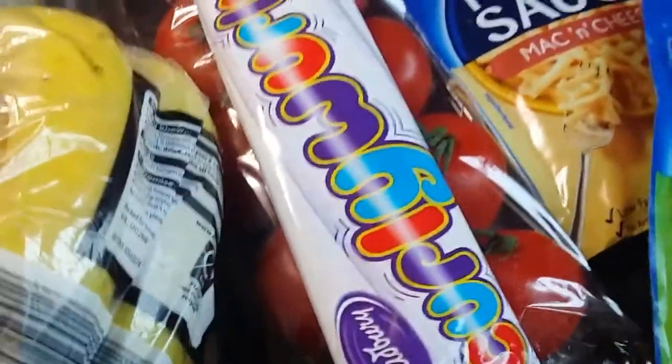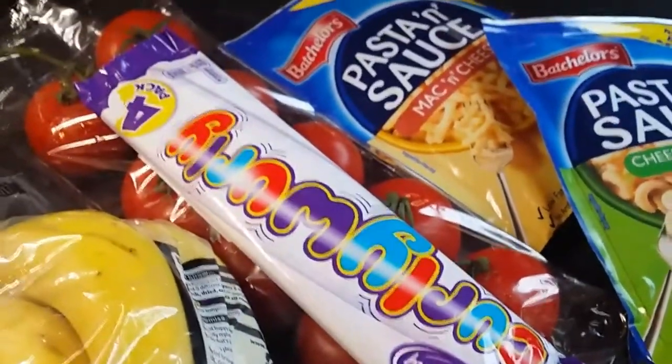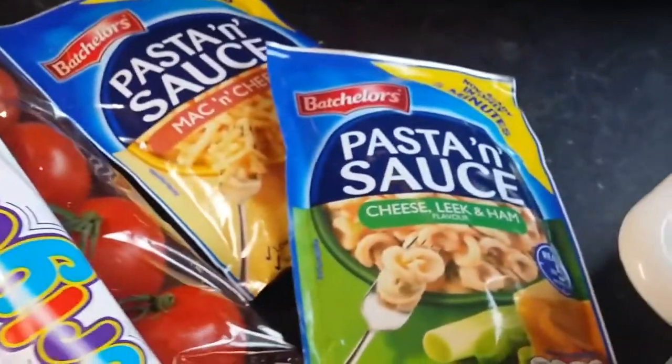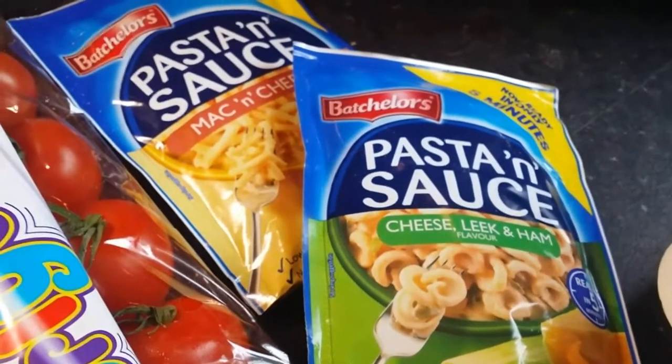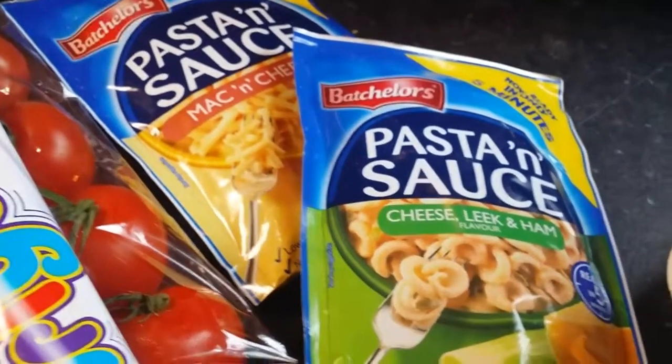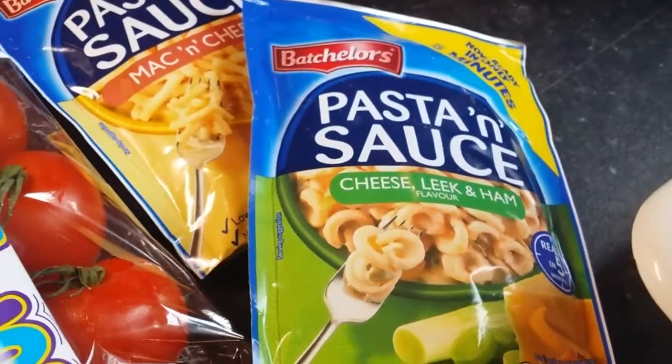Bananas, curly whirlies for my sins, tomatoes, and then I got these pasta sauces. The one I've got is the mac and cheese for Steve for dinner today, and I might try this cheese licking ham. And then this is what I've made for our tea tonight.